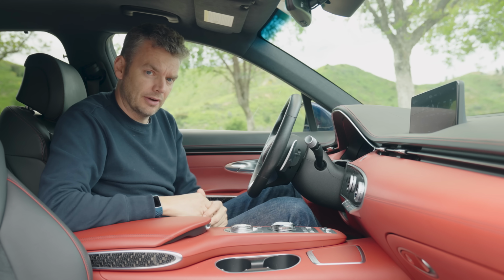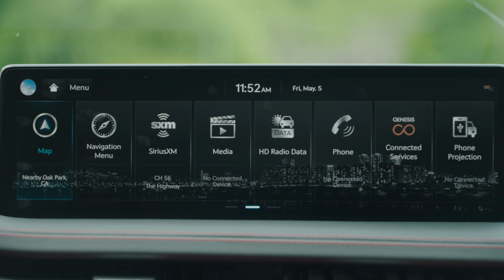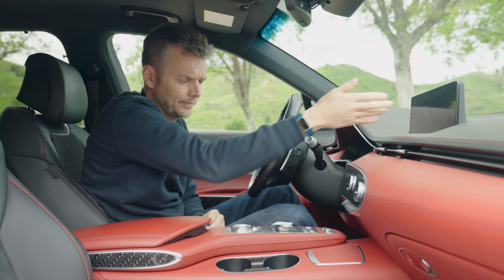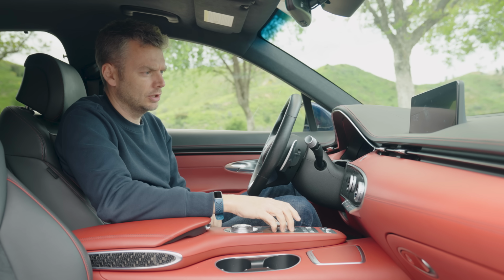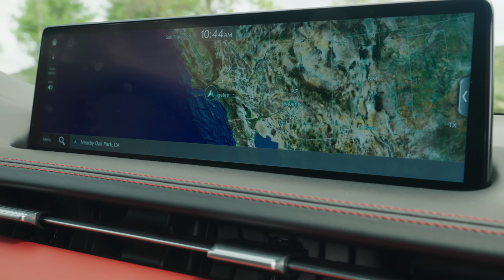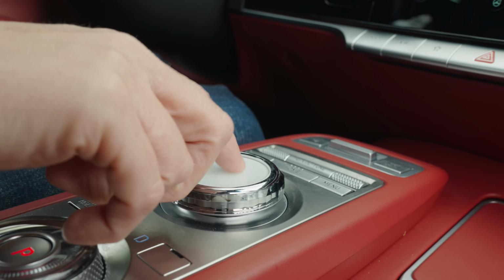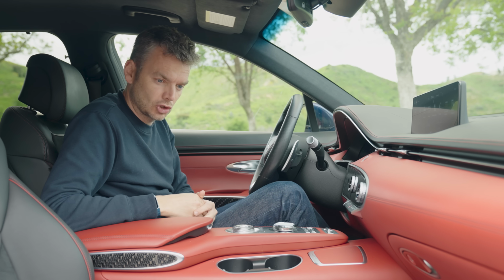The other thing that's very different in here is how you control everything. This screen, which looks a bit tacked on, is touch sensitive, but as you can see, it's something of a reach. But you have an alternative. You have this little rotary knob down here, which is a bit like what BMW uses, that you can turn and push, and also has a little kind of touchy thing on top. I prefer the Merc system, but it's something of a personal choice.